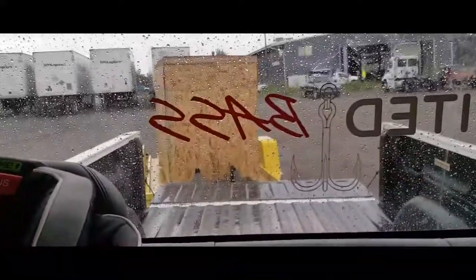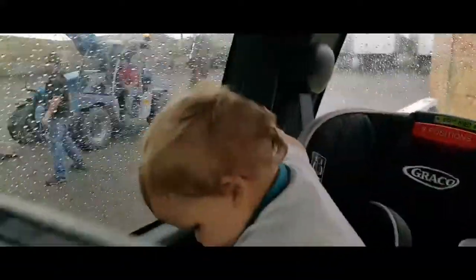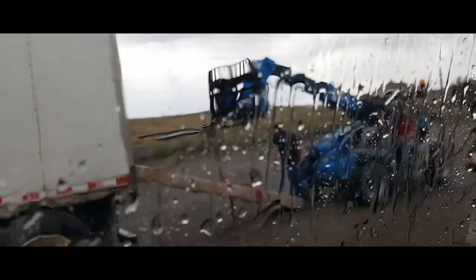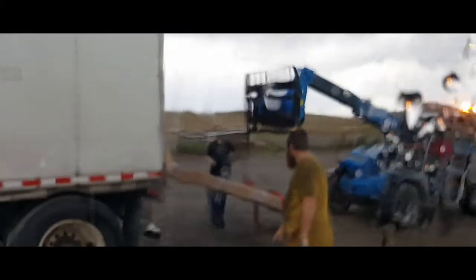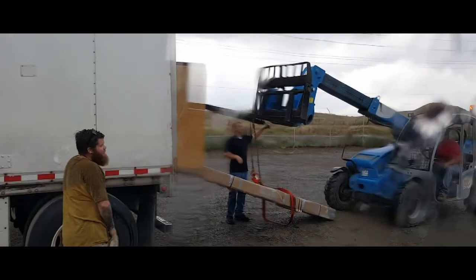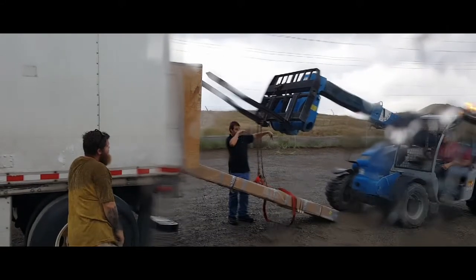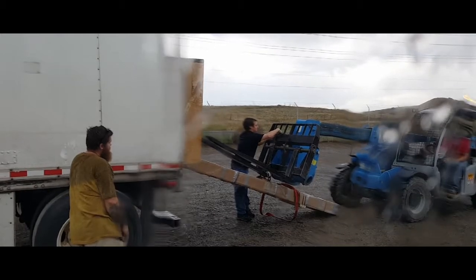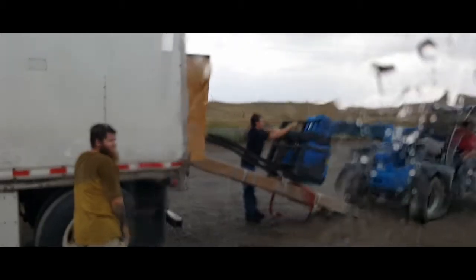Yeah. It's true. So they got it kind of centered on their trailer. Let's see if we can get this thing actually on there. Okay, so they decided to put it on the side and not on top.